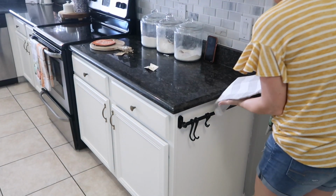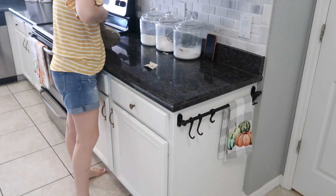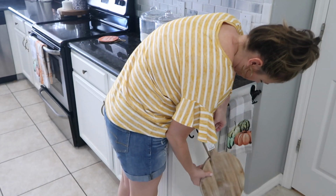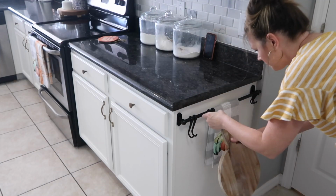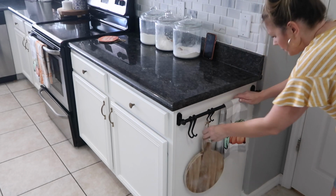This little rack here is from IKEA, and I used to have my coffee bar have this, but I took that down, so we just installed it on the side of the cabinets, and I love it because we are going to hang cutting boards on here and some of our dishcloth towels that we don't use but are just pretty.